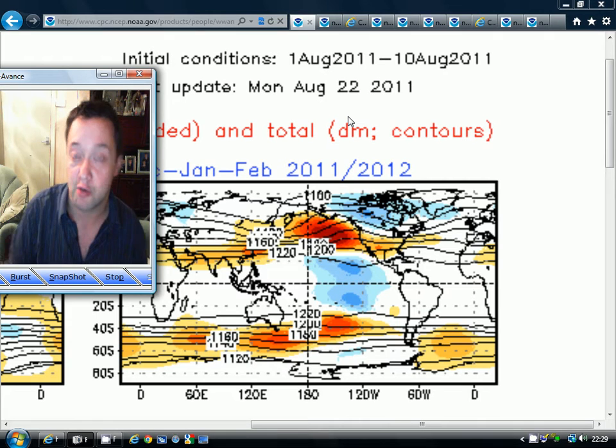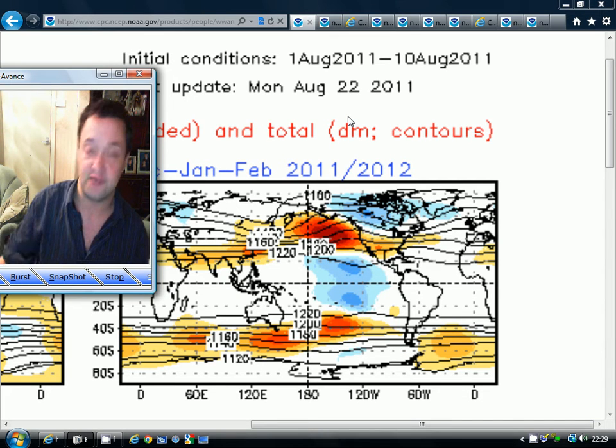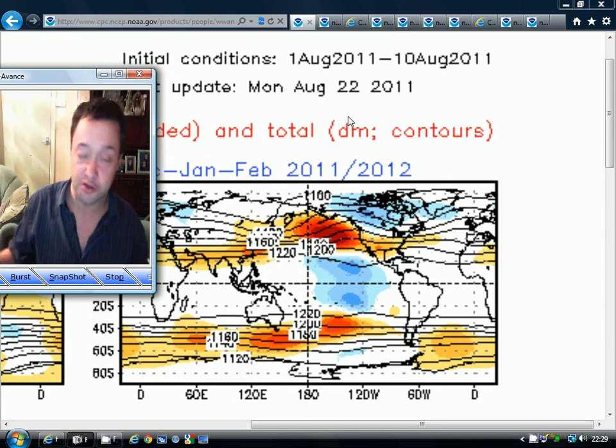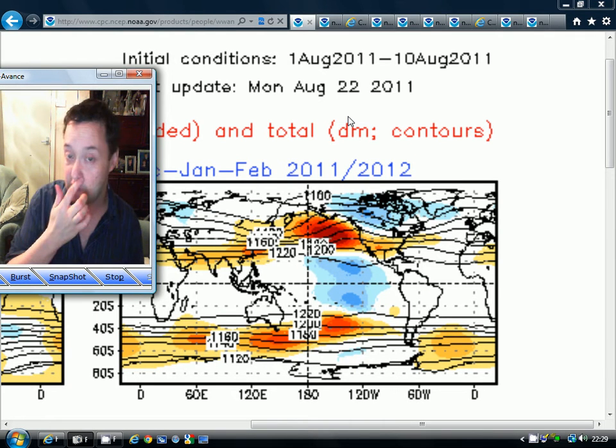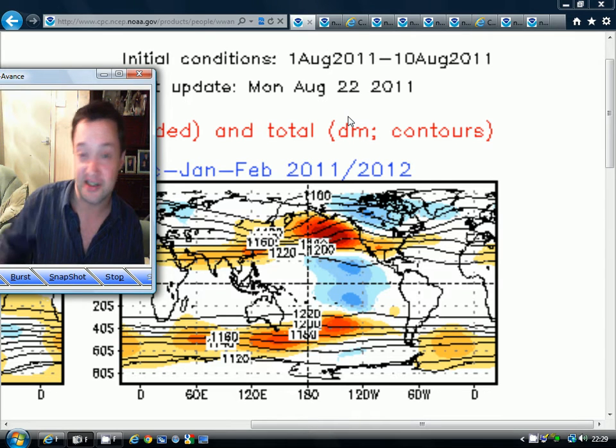We can only use 2 winters for this though, because we're talking about CFS version 2. Before that, CFS version 1 went right way back to around the year 2000, so we'd have had a lot of winters, a lot of years to go at if we got the CFS version 1 model, but it was discontinued last June, I think, and you can't see the charts from that now, I don't think.